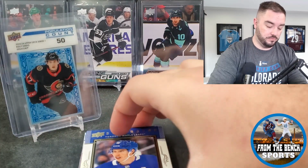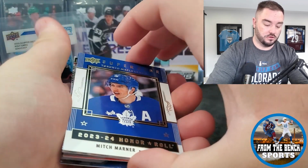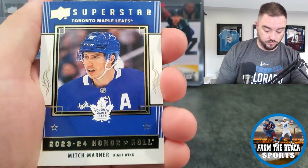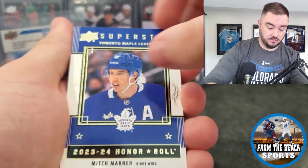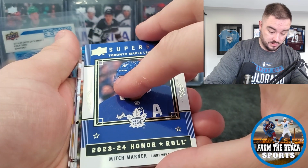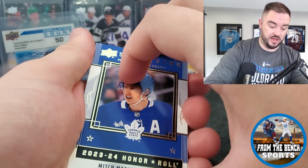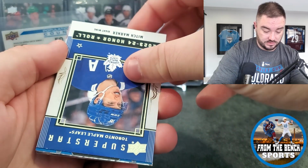Our honor roll, Mitchie Marner. So honor roll this year has a little bit more of a gold foil to it, as you can kind of see there. A little more of a gold foil. The Outburst, there's 2 behind this. We got a canvas card too. Is it Young Guns canvas?